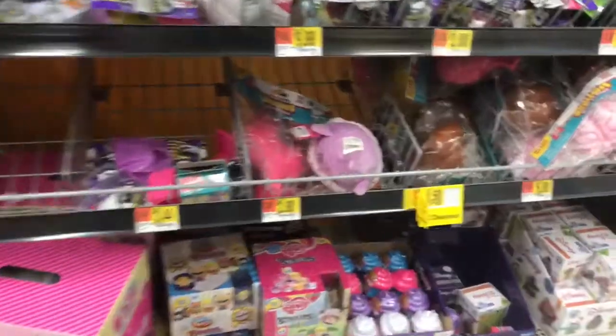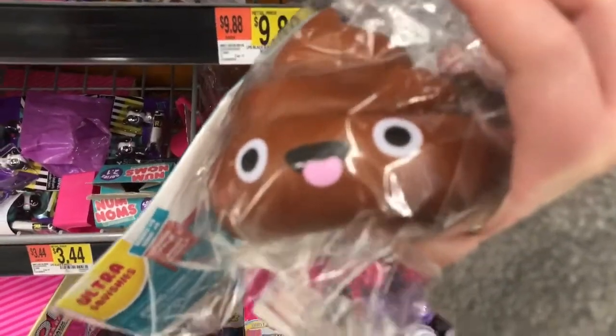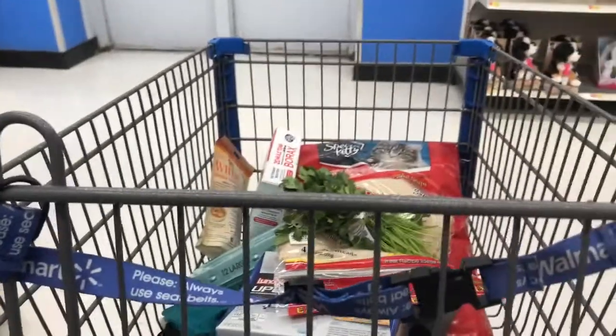So, all right, I have some new squishies. Really nice and surprising. They're in here, two for $1.50. Oh, damn. I'm not too sure. I don't know if that's right. But I'm gonna get this. The $1.50 extra. What this is. Not too sure.